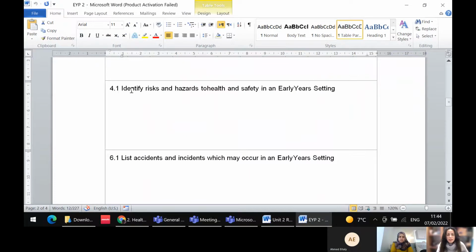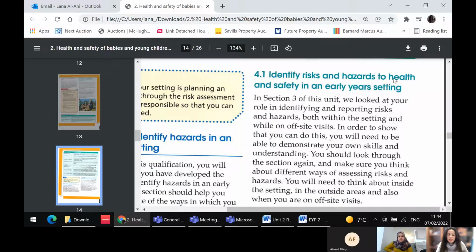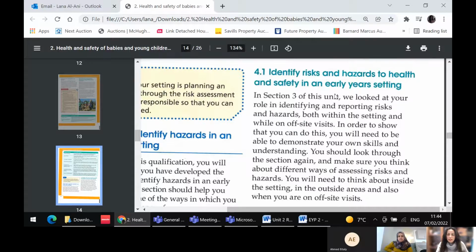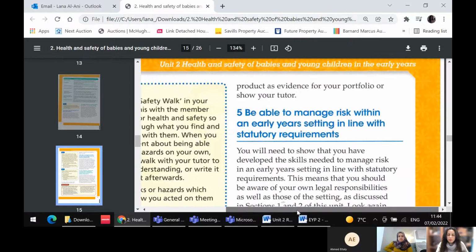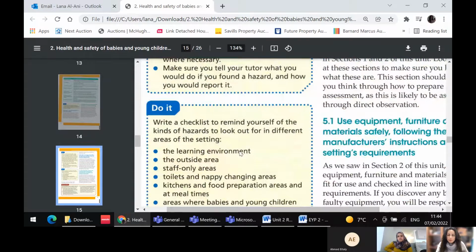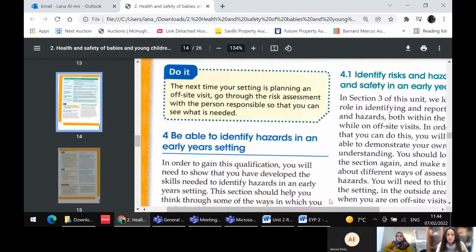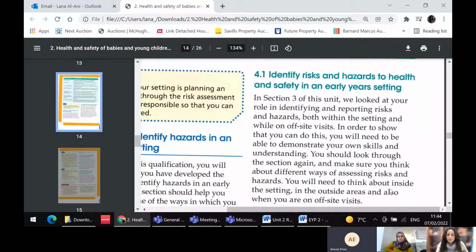Now, identify risk and hazard to health and safety in the early years setting. So what is the hazard to health and safety in the nursery? So I go 4.1, identify risk and hazard in health and safety in an early years setting. Can you describe how you can answer this question? I tried to do it, but I couldn't. I don't know.